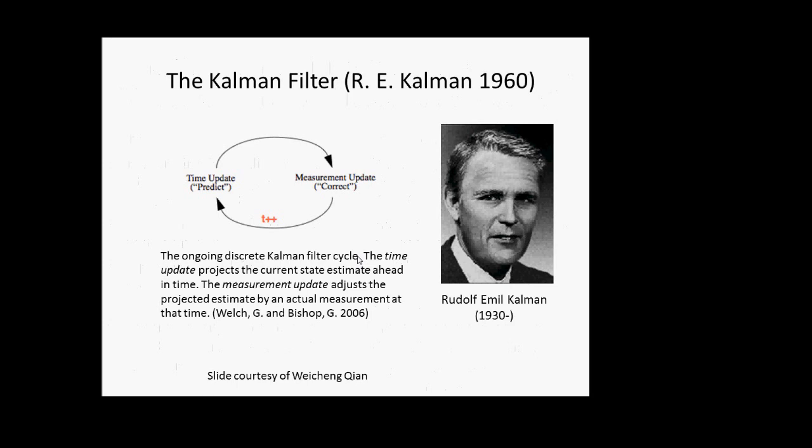And the gentleman you see on the right here is not the 43rd president of the United States. It's instead Rudolf Kalman, who has made great contributions to this world in terms of sensor data and incorporating them with models. And what we'll see here is that the Kalman filter is a technique that involves some amount of simulation forward, what's called time update, sort of predicting forward, and then correcting based on observations, based on measurements as they occur.